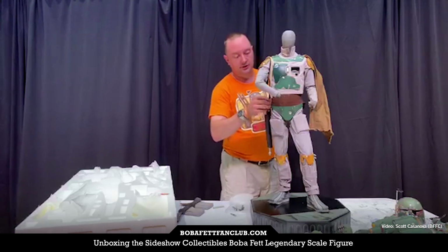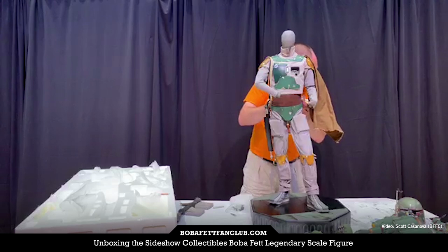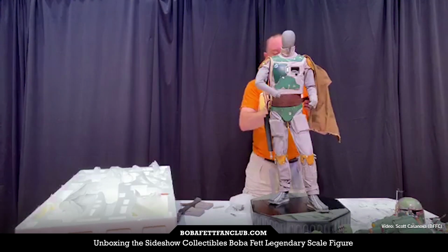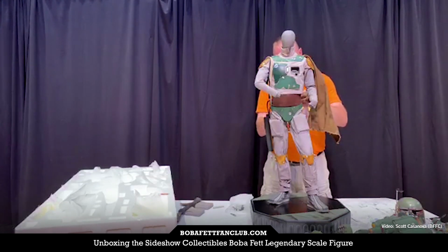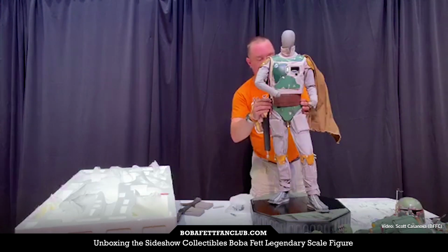Blaster goes on here, just like that. And they do give you instructions on how to put the belt back together. I'll bring this around real quick. It's just like a clasp. I'll give you a close-up of the back later. You can see. So like this. All right. One bonehead moment out of the way.